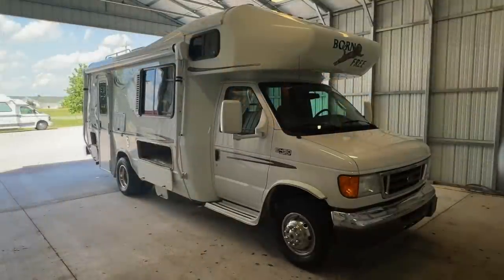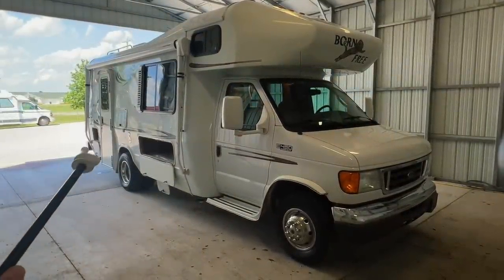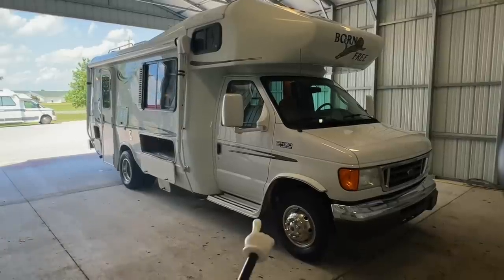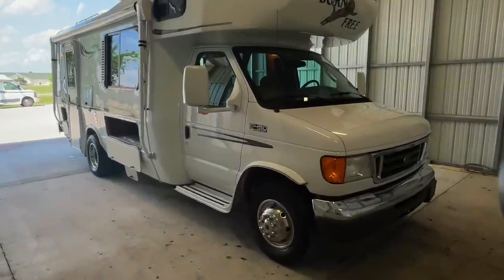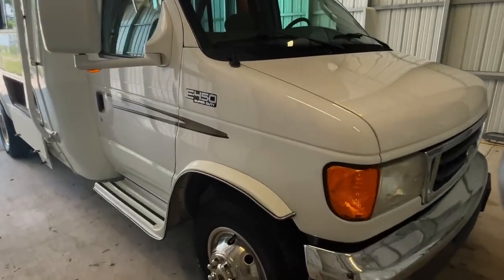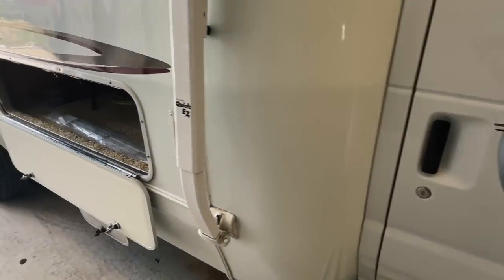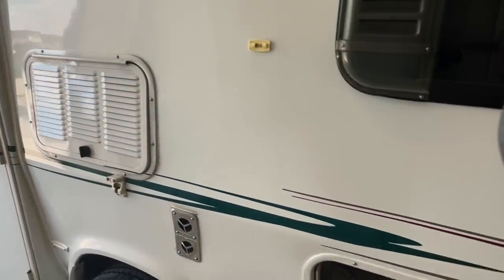Folks, we're gonna go around the outside of this 2005 Born Free 24RB. This motorhome measures 25 feet bumper to bumper with a 13 foot power awning. The tires have 1815 date codes. Those are all Michelins. This Born Free is built on a Ford E450 chassis with a 6.8 liter V10 engine with 51,552 miles. Got excellent shine on this one.